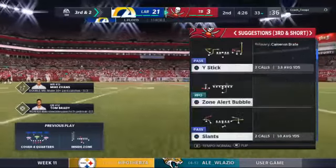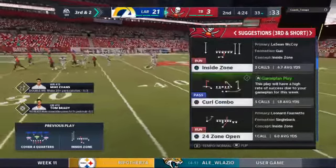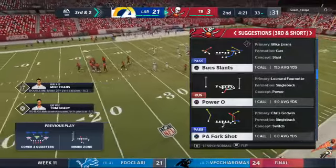And he's able to get most of what he needed on the carry there. 7 yards on the gain, and it's 3rd and 2 now.